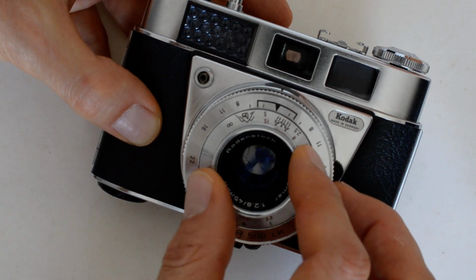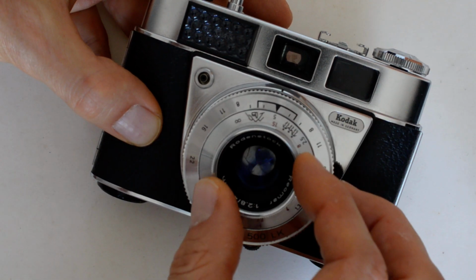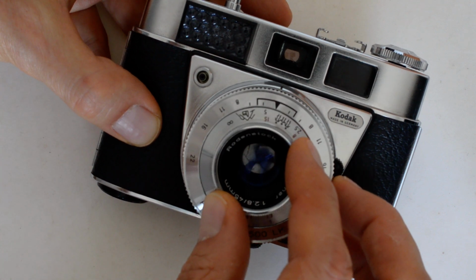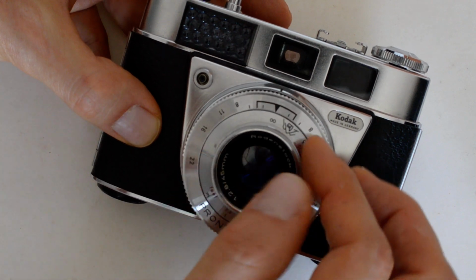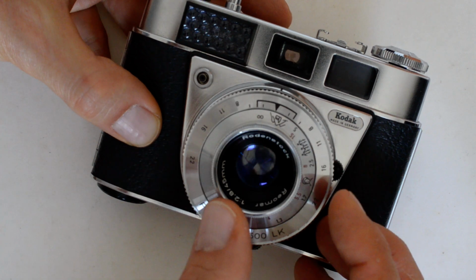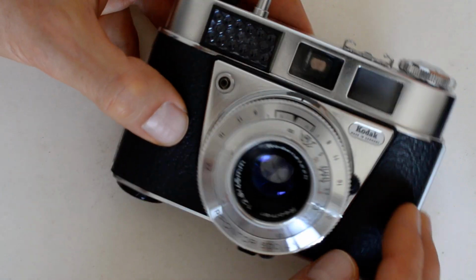No, excuse me, that's not right. What am I talking about? Here's the bracket. What am I thinking? Okay, I'm sorry, new camera. So this bracket is for open aperture, I guess. I guess that's your hyperfocal at open aperture. All right, I'm going to have to do a little homework before I start talking about how this thing works.